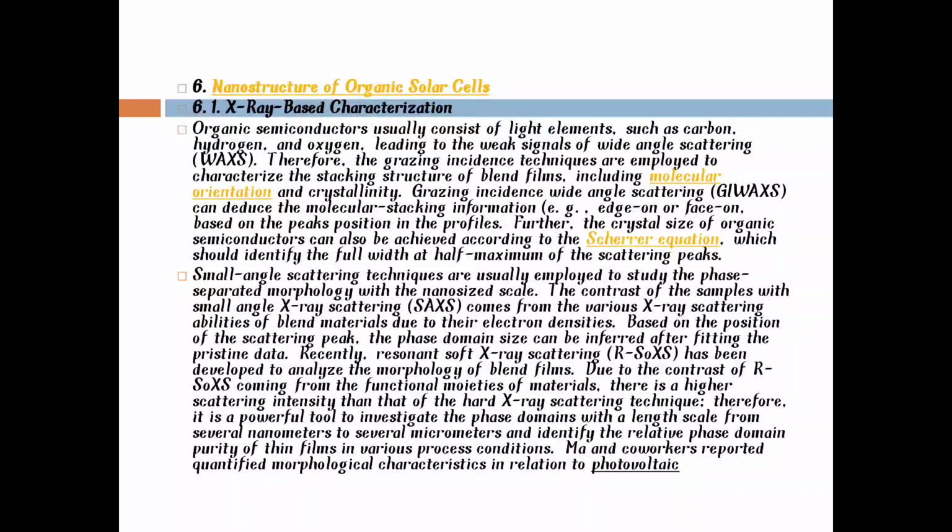Recently, resonant soft X-ray scattering has been developed to analyze the morphology of blend films due to the contrast of resonant excess coming from the functional moieties of materials. There is a higher scattering intensity than that of the hard X-ray scattering technique. Therefore, it is a powerful tool to investigate the phase domains with a length scale from several nanometers to several micrometers and identify the relative phase domain purity of thin films in various process conditions.